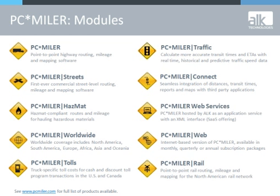PC MILER Tolls provides you with the specific toll cost for any routes that you run in the United States and Canada. We provide you with the cash toll rate or the toll rate using any of the 39 toll discount programs. And we take into account the time of day with peak and non-peak tolls, and the vehicle dimensions with weight and number of axles when we provide you the toll cost.